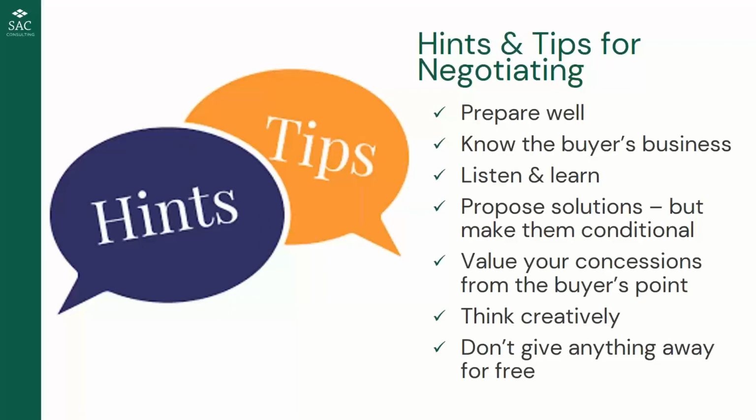Value your concessions from the buyer's point of view, and think creatively about those concessions. It might well be that you say, look, I don't normally deliver on a Tuesday, but listen, I could deliver on a Tuesday. You might already have thought, that doesn't make any difference to me, but they might think you're making a massive concession to them, and they're going to feel good about that, and they're going to think, yeah, that's great, they're being really fair there, they're going out of their way. So think creatively, but don't give anything away for free.